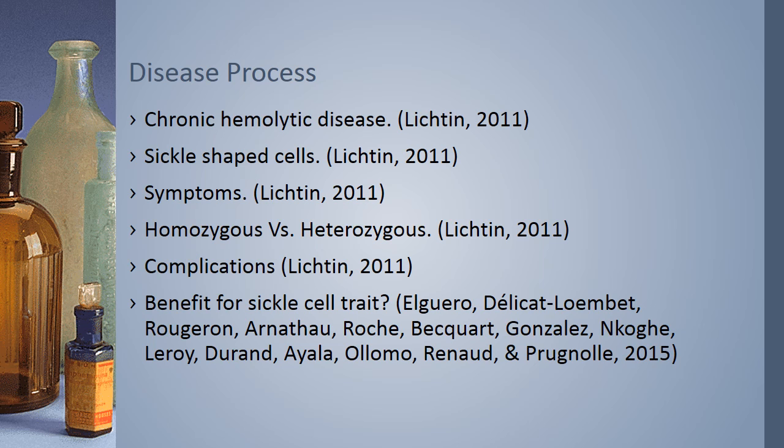Homozygous, which is also called sickle cell disease, means that both mother and father had sickle cell trait and passed it on to their child. Heterozygous is sickle cell trait, which means they don't have as many complications, but they also have a higher percentage of regular round blood cells.